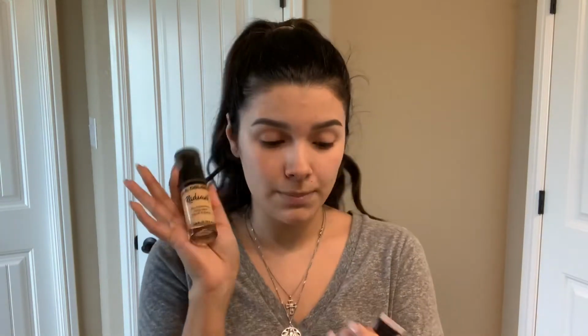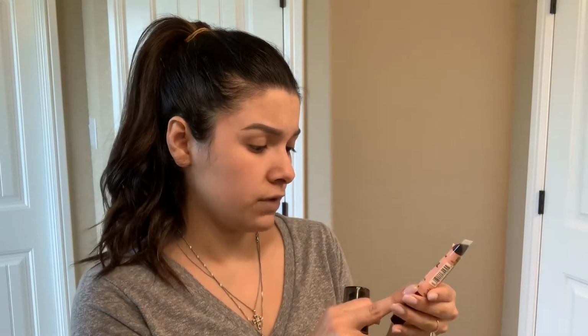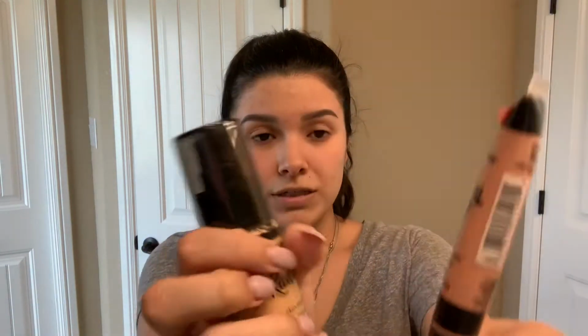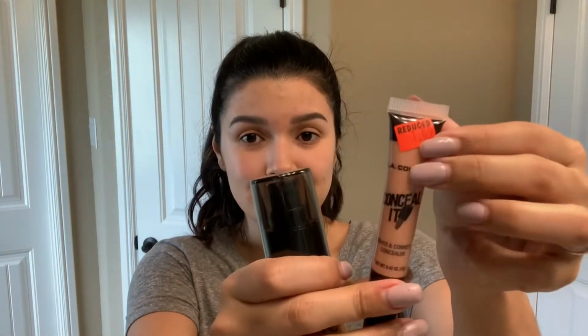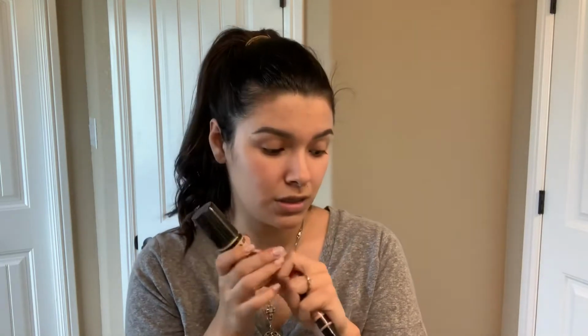The two products are the LA Colors Radiant Skin Nourishing Longwear Liquid Makeup Foundation, and this is the LA Colors Conceal It Cover and Correct Concealer in the shade Peach. That's what they look like. As you can see, I literally got this on clearance from Family Dollar for $1, and I think this one I got for like $2 or $3. It came sealed. I just took the packaging off of it already, and the orange sticker was on the packaging.